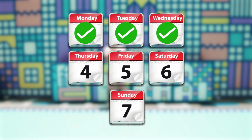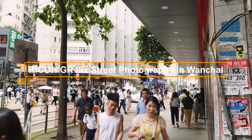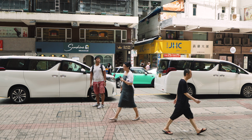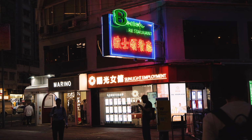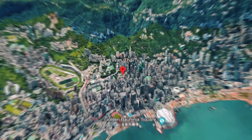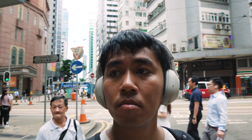Okay, day 3 of 7 of the Ricoh Daily Street Photography Challenge, and we're going to be doing something different for today because I'm currently on my lunch break, so I'm constrained to just exploring the Wanchai district. Later tonight, we're doing some night street photography around the same area, and I'm introducing a simple constraint. I'm going to be operating on a 1 kilometer radius to show that you don't need to travel very far to find your own photos, and that neighborhood you thought was boring may surprise you, so go out and explore.